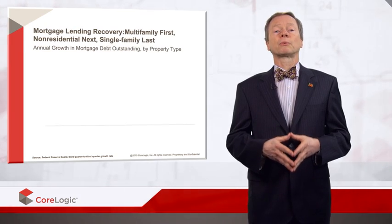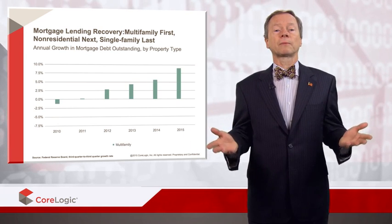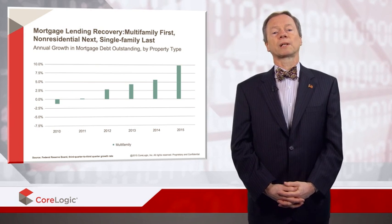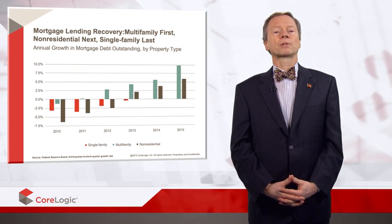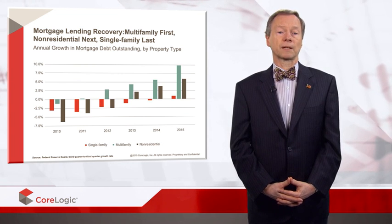We can compare the lending recovery across property types by looking at the rise or fall of debt over time. When doing so, we see that, across major property segments, multifamily debt began to recover first from the Great Recession, turning around in 2011. Non-residential mortgage debt began to expand in 2013. Single-family mortgage debt was last to grow, only beginning a slow rise in 2015.